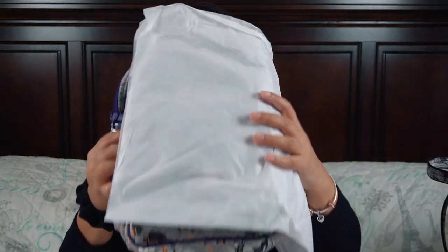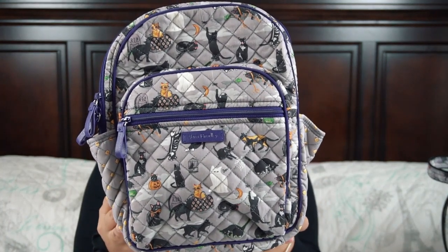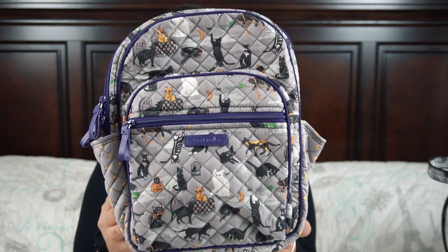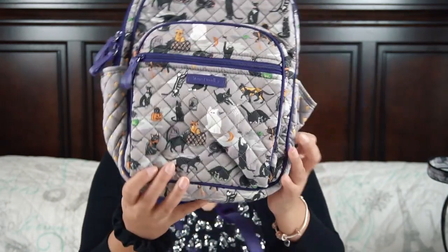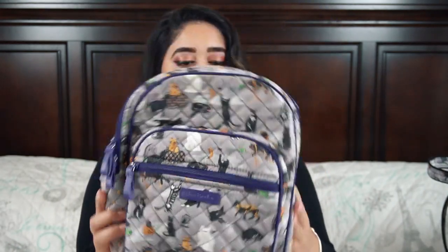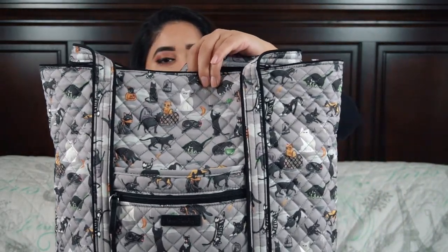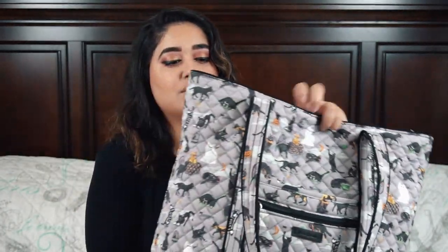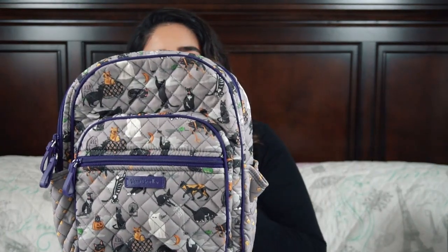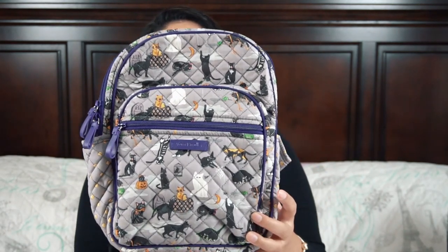Now on to my Spooky Cats small backpack. I thought this was just so cute and so well done. I am so happy with it. As an overview, I had done the Spooky Cats large Vera Tote with the black trim, and on the interior I had done the coordinating lining. So when I decided I wanted a small backpack in this, I decided to make it a little different. I didn't want it to be the same as my tote.